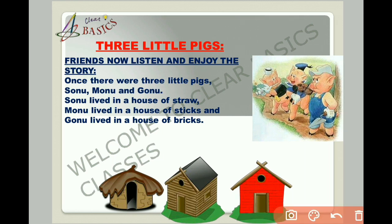Now, the story is based on three little pigs and there are different types of houses. Now, let us see whose house is stronger. Friends, now listen carefully and enjoy the story. Once there were three little pigs, Sonu, Monu and Konu. Sonu lived in a house of straw, which means Sonu's house is made of straw. Straw is a type of dried stalks of grain, used especially as fodder or as material for thatching, packing or weaving. Monu lives in a house of sticks.